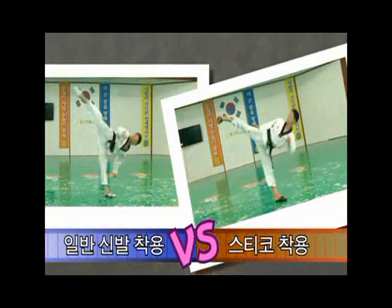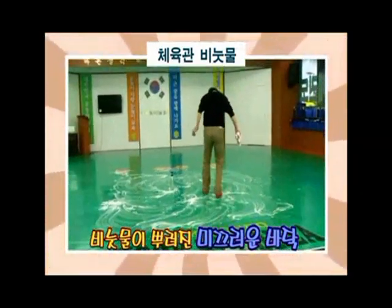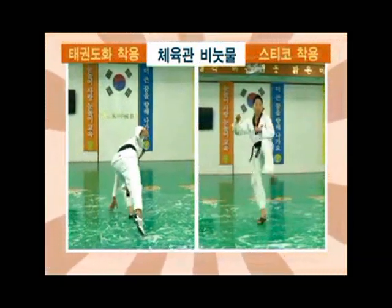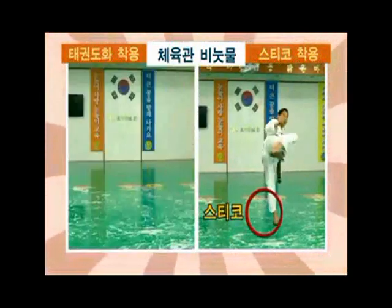STICO Unlimited Challenge in a gym. It's a showdown between ordinary shoes and STICO. I'm looking forward to seeing how well STICO will do on a slippery floor with lots of soapy water on it. Our Taekwondo master shows off a sidekick. Even a master in Taekwondo shoes can't do it. Ouch! Even a master can't beat STICO.